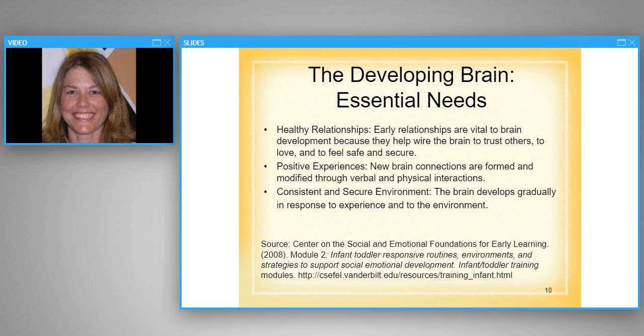As you see here, the pyramid model focuses our attention on the essential ingredients needed for healthy brain development. It is clear that having one primary caregiver in the child care setting who really concentrates their care on a few specific children can allow for these to be met. The primary caregiver is supported by secondary caregivers who care for the children when they are absent. They work together to develop healthy relationships, offer individualized positive experiences, and create a safe environment for each child.